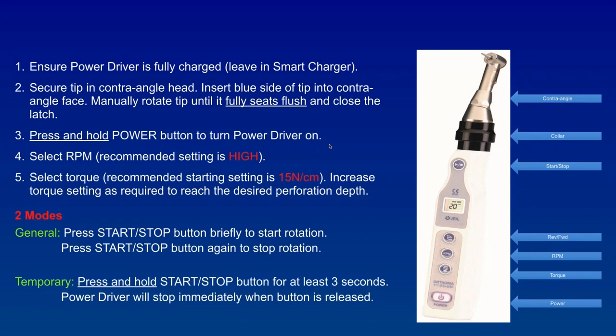People are asking me what RPMs we recommend, high, and then what torque value. I recommend starting out at 15 Newton centimeters for our torques, and you can play around with that and decide what you want to do, but we do have the ability to go up to 45. Increase the settings as required to reach the desired perforation depth.